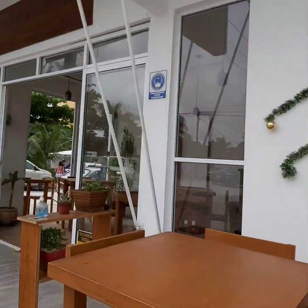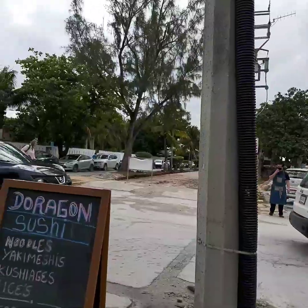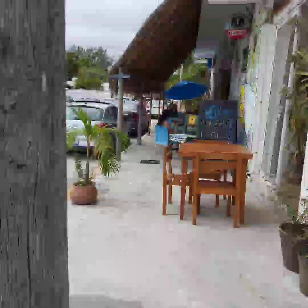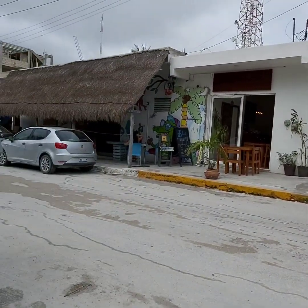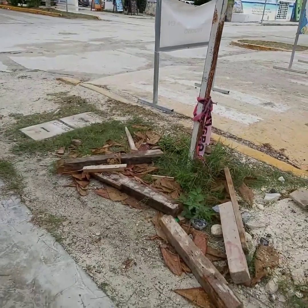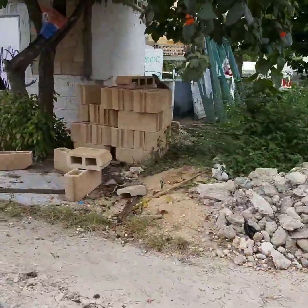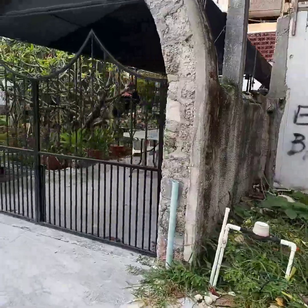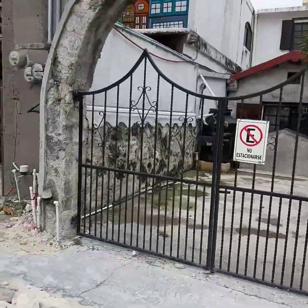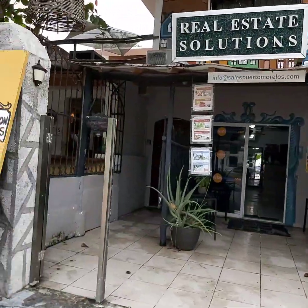Next up is Doragon, which is a sushi place. Great reviews on this restaurant. And just around the corner is Blue Restaurant. Now we're heading into the southbound start of the construction where the street is closed to vehicular traffic. Oh, no bathroom, by the way. Another real estate office. Cute facade.